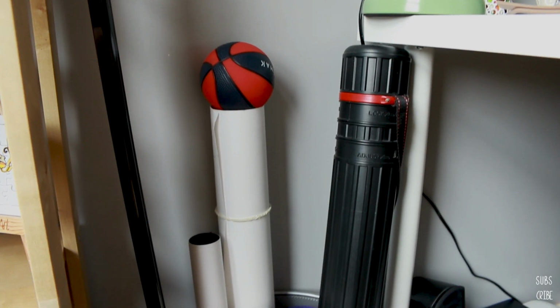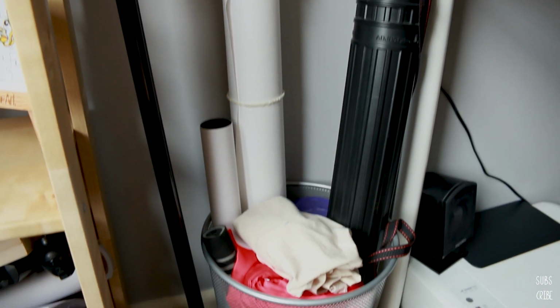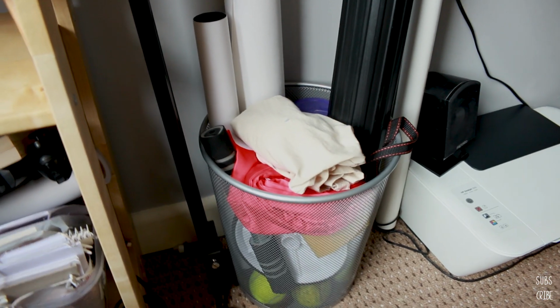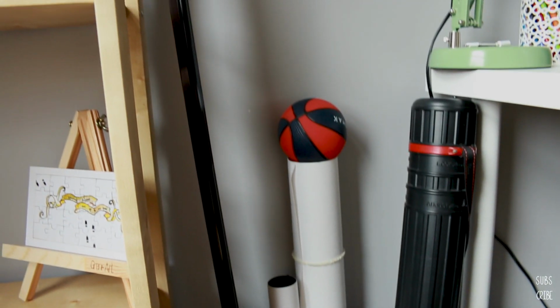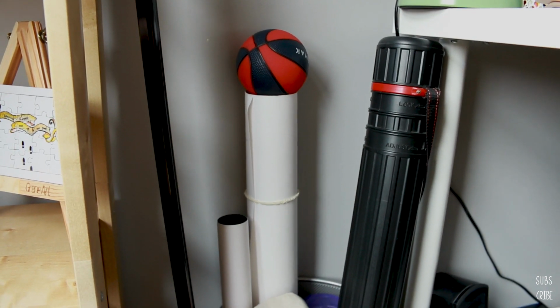And then here next to my desk I have my drawing tube and some drawings that I'm keeping in the bin. And all sorts of other things are going on in there, as you can all see, but that's fine. And this is the slider, if you're wondering what that is. Okay, yep, that's about it.